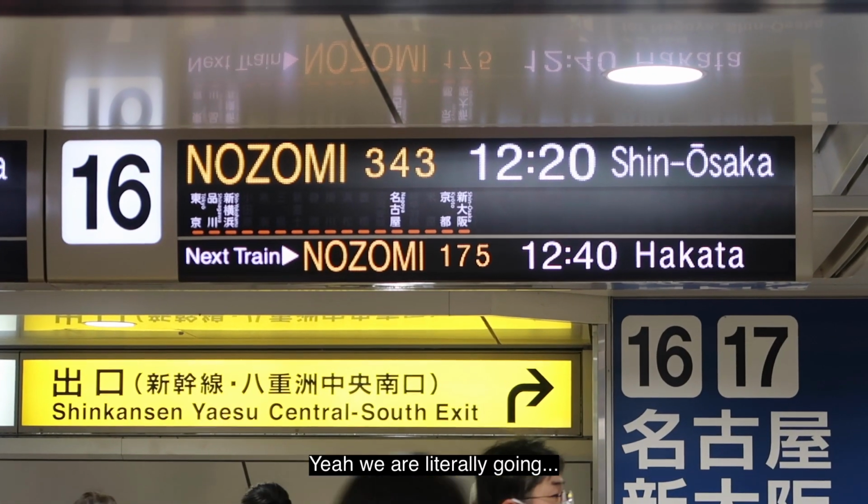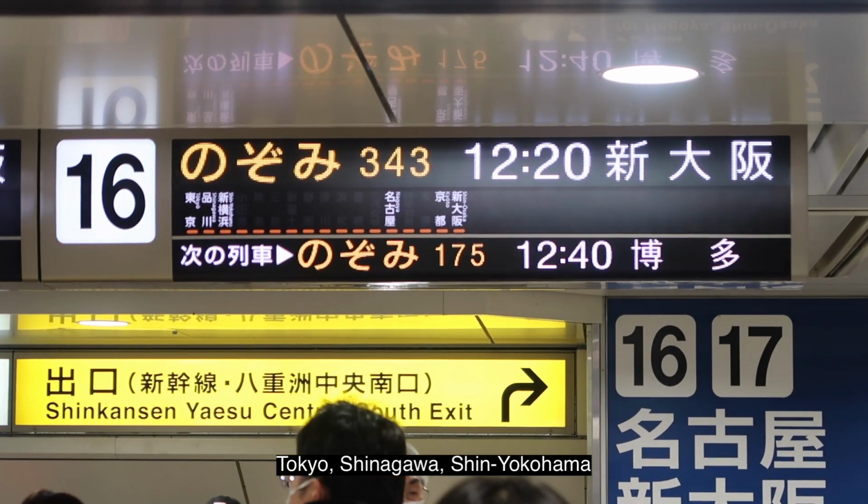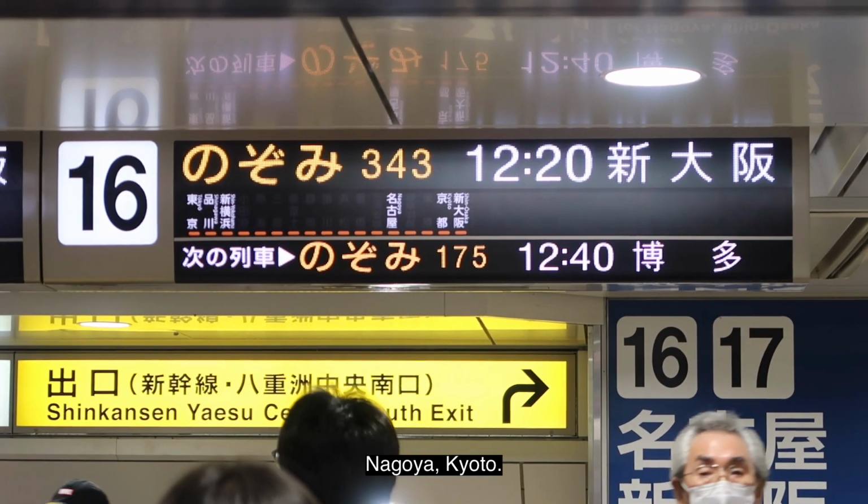Yeah, we are literally going Tokyo, Shinkansen, Yokohama, Nagoya, Kyoto. It is next level crazy busy here. It's not a good time to travel around the New Year's period in Japan. It's a bit like their Christmas, like traveling around Christmas. There are so many people around. Apparently, if you have to travel during this time, traveling today, New Year's Day, is your best opportunity of it not being completely impossible. So that's why we chose to go today.